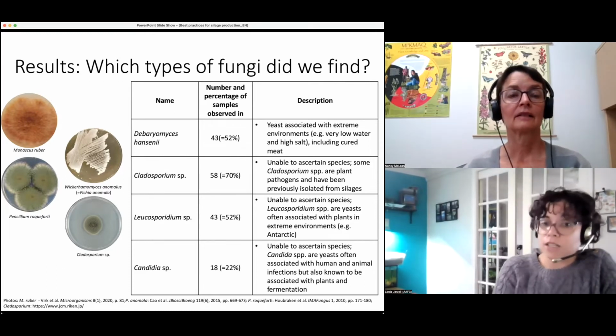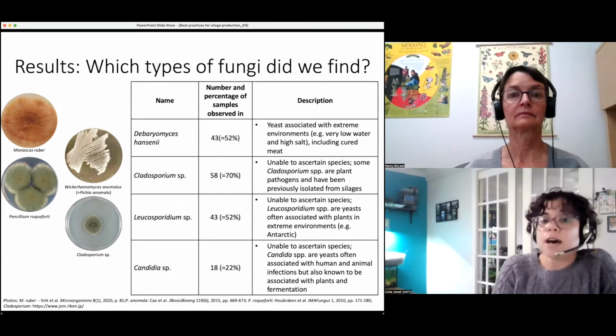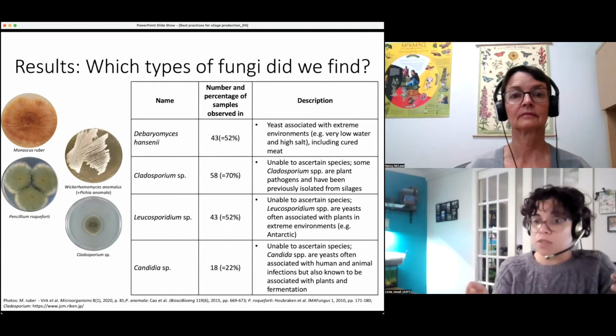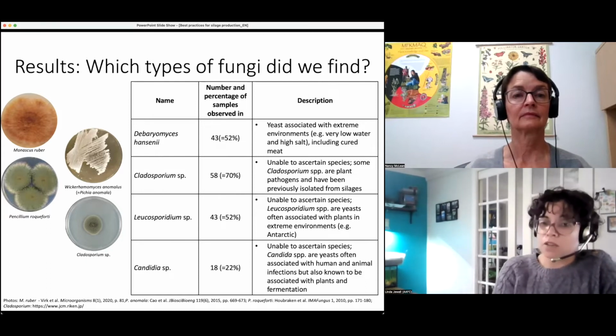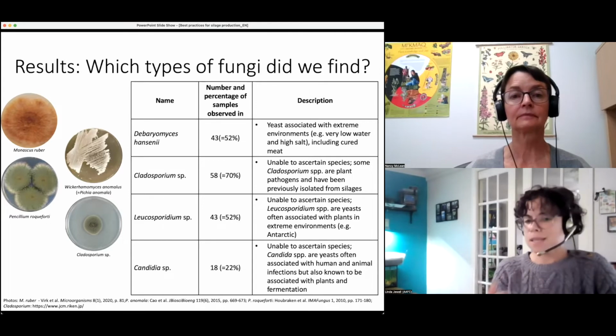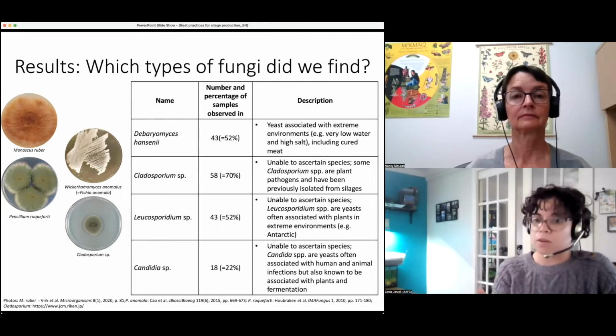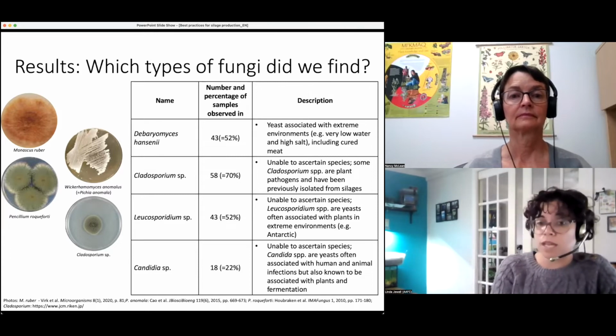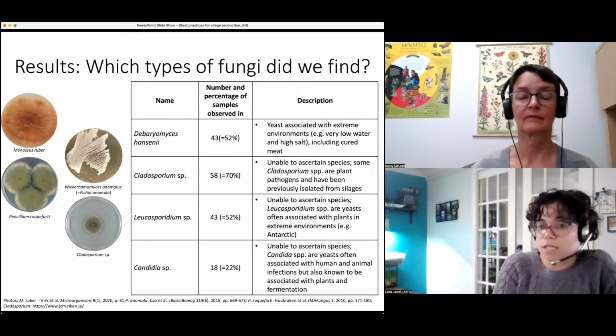We found the fungus Cladosporium was overrepresented in those samples. And once again, we weren't able to be certain which species of Cladosporium we were dealing with. But we know that Cladosporium is a filamentous fungus that can be associated with silage and plants in general. Leucosporidium is another yeast that can be affiliated with extreme environments. And finally, Candida was one of the other fungi that we found in those tower samples. Some Candida are associated with plants, and some can be associated with human and animal infections. There's no indication that that was the type of Candida we were observing here. Certainly, it's likely to be a plant-associated species.